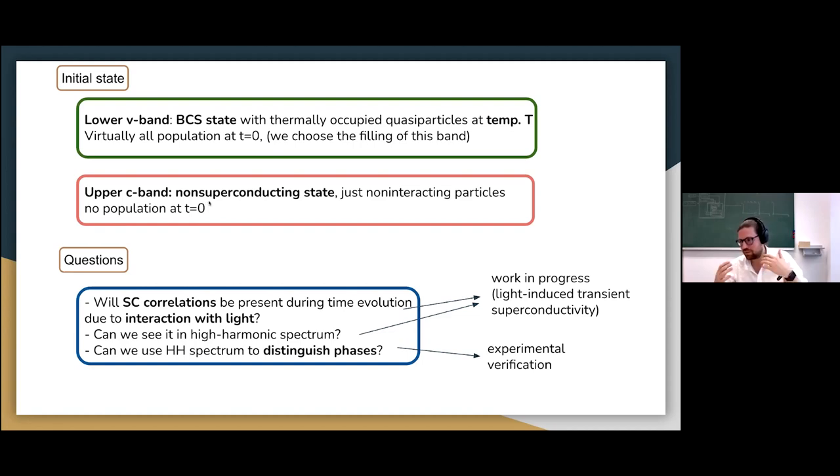With this model, we propagate all of the observables, all of these correlators, with the equations of motion and get the relevant observables. We can ask several questions within this model. One is whether superconducting correlations are present during the time evolution in the upper band, or how they change in the lower band, because that only happens due to the interaction with light. The other question is whether we can see it in the high harmonic spectrum. This is a work in progress, because it pertains to a different subject, which is light-induced transient superconductivity. And the other question is whether, with the high harmonic spectrum, we can distinguish quantum phases. We check this with the experimental parameters and compare it with the experiment.